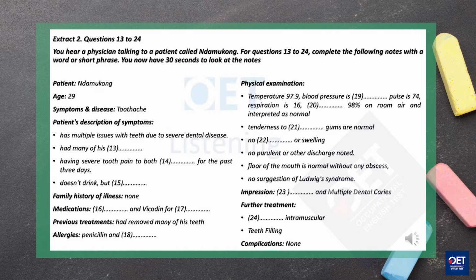Well, your test reports show temperature 97.9, blood pressure is 146/83, pulse is 74, respiration 16, oxygen saturation 98% on room air and interpreted as normal. Mouth and oropharynx shows multiple dentures and multiple dental caries. You have tenderness to tooth 12 as well as tooth 21. Your gums are normal. There is no erythema or swelling. There is no purulent or other discharge noted. The floor of your mouth is normal without any abscess, suggestion of Ludwig's syndrome.